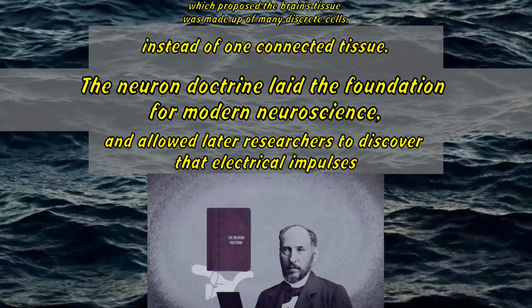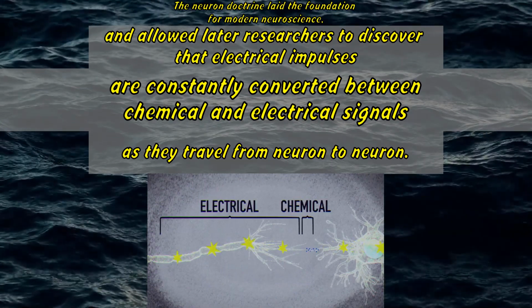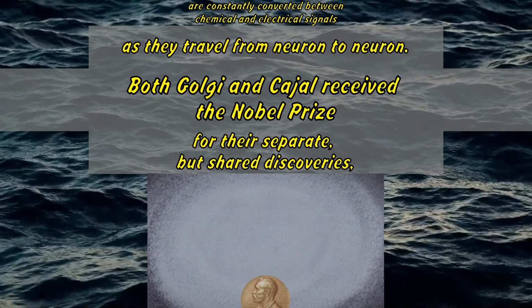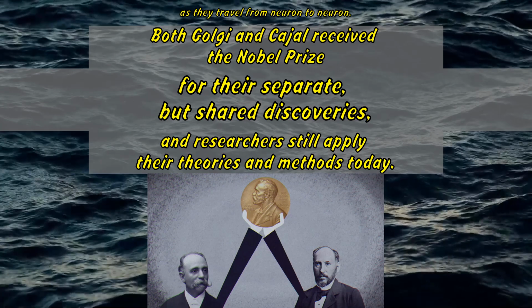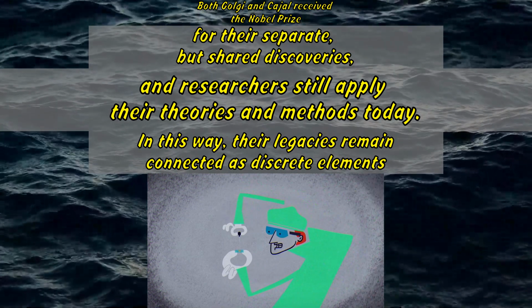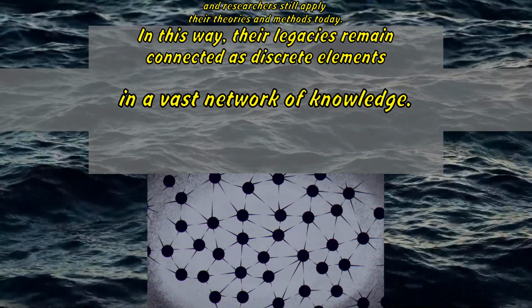The neuron doctrine laid the foundation for modern neuroscience and allowed later researchers to discover that electrical impulses are constantly converted between chemical and electrical signals as they travel from neuron to neuron. Both Golgi and Cajal received the Nobel Prize for their separate but shared discoveries, and researchers still apply their theories and methods today. In this way, their legacies remain connected as discrete elements in a vast network of knowledge.